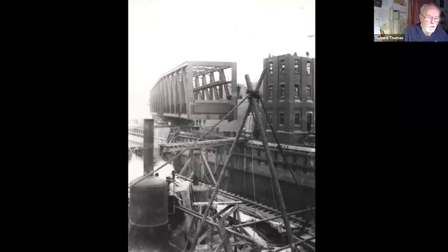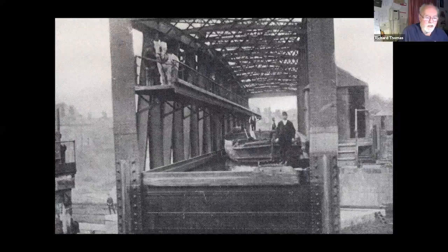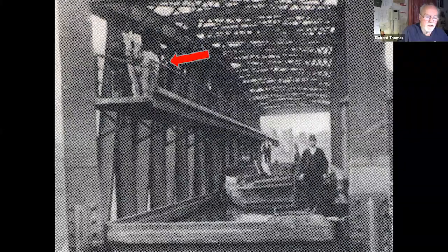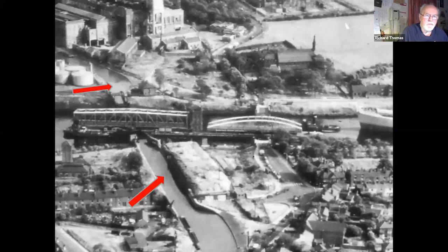The tank could be swung for the first time, just to make sure it worked, of course. And the tank was 235 feet long, 18 feet wide, and 6 foot deep, and weighed 1,450 tons. I think this is probably a publicity photograph showing a barge in the tank and a horse on the elevated towpath. We'll come back here on our return journey, but for a moment, have a look at this summary.